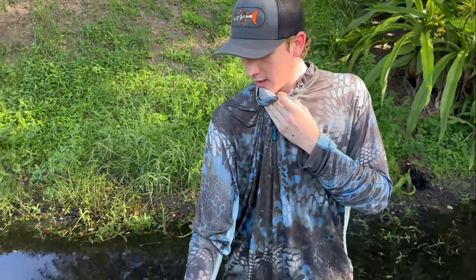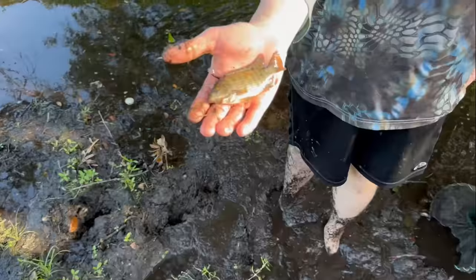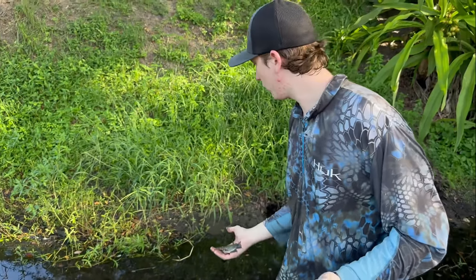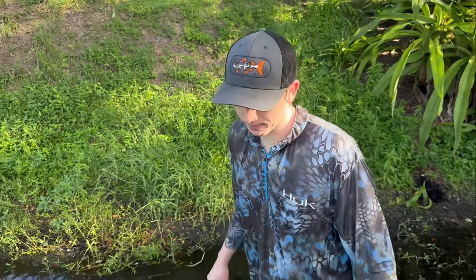Stick your hand in there. No. Stick it in there. No. Trust me. No. You feel something? Oh, I got a fish. I literally caught a fish already. It's a tilapia. There's fish in there. Confirmed, baby. We're going to help him out. I don't want to keep him, but we will throw him in the actual canal. There he goes. He eventually would have died in there.